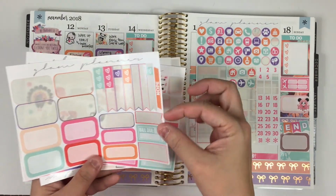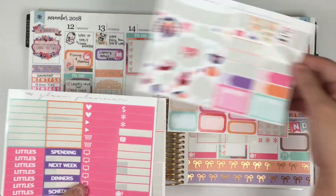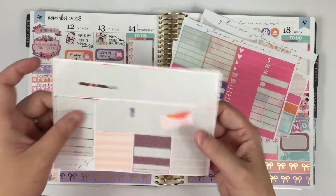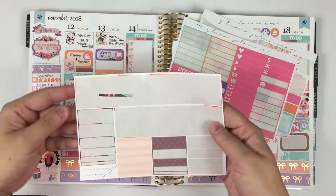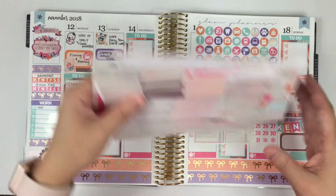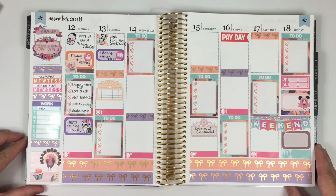And here I'm just showing you the stickers that I have left. Obviously, all of the labels, quarter boxes, half boxes, and icons I'm going to save. The washi and little things and the littles headers I'm probably not going to save just because I don't really use those. But overall, I'm happy. There's a lot of stickers in this kit and I'm happy with how it turned out.